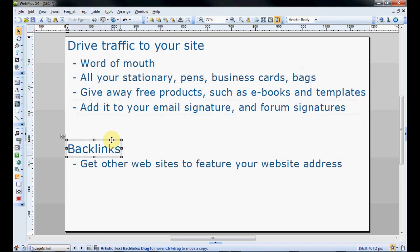So, for example, if all of a sudden the BBC ran an article about your website and they included your website address, all of a sudden a lot of people are going to go to your website as a result of that, and that's how Google will see it, and that will actually improve your search results quite dramatically. You might not be able to get the BBC, but then you can get a lot of other websites, community websites, other business websites, partner websites to include your website address. And that's a really good and effective way of improving your position in search results.